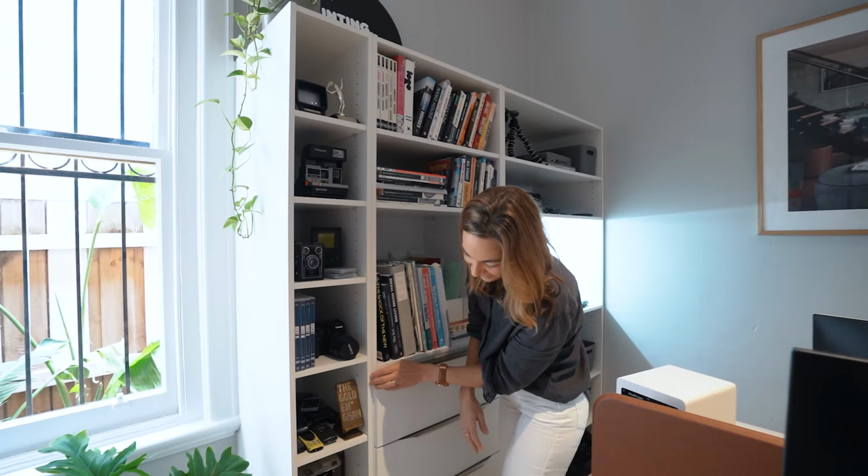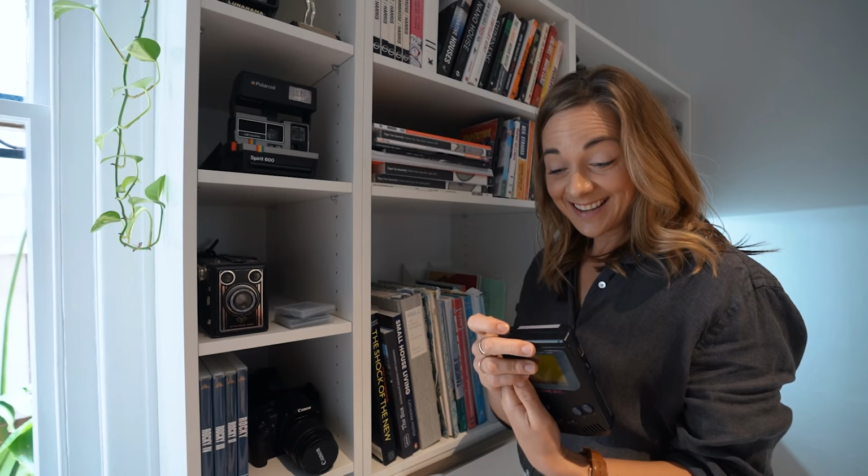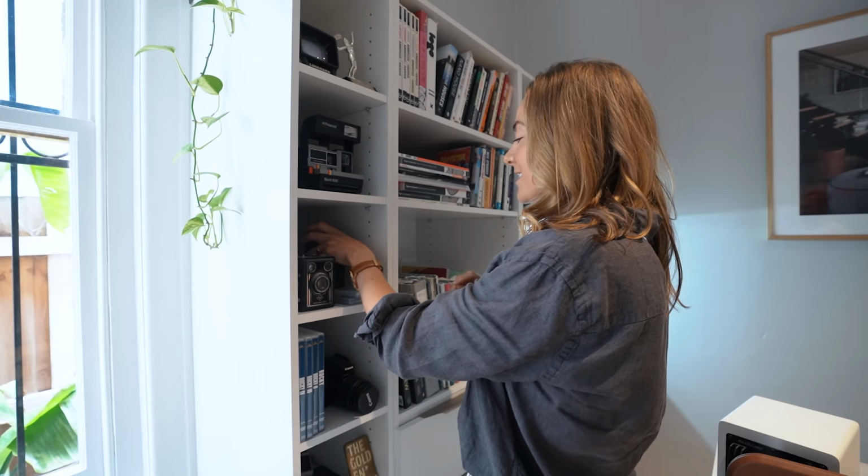They're cool, aren't they, Jonno? What's your favorite thing, Jonno, in this pigeonhole wall? The old school Game Boy. The Game Boy. I know, right? That is so cool. Oh man, that still fires up. It's so slow though. So that's really cool.